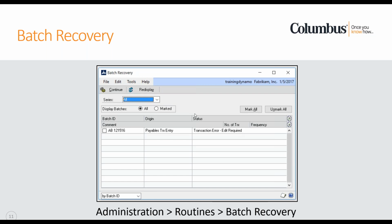So there's a date on this transaction that's within a closed fiscal period. What you would do is check the box and then hit continue. If you have multiple ones out here, there's a mark all where you can check them all at once. What will happen when you hit continue varies depending on the status. If it says something like transaction error, edit required, it will become available for you to modify and edit in the original batch screen that it came from. For example, you could change the date on the batch and then save it and try to post again.